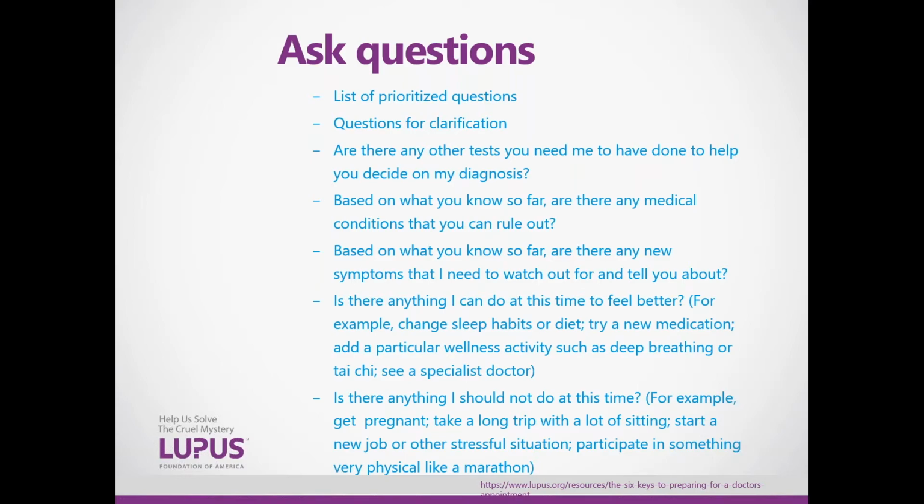And I won't go through all of them, but think about the questions that you may have prepared ahead of time. Ask those questions for clarification. And then, depending on where you're at in the diagnosis process, or if you've already been diagnosed, you might want to ask them if there are any medical conditions that they could rule out.